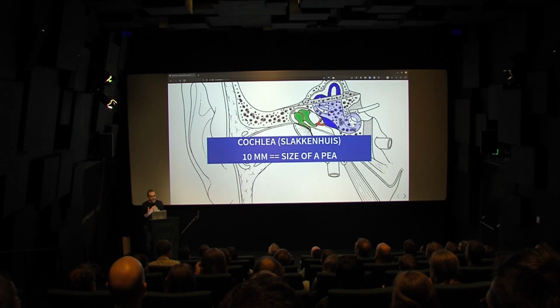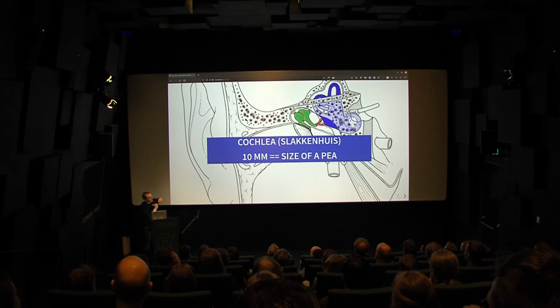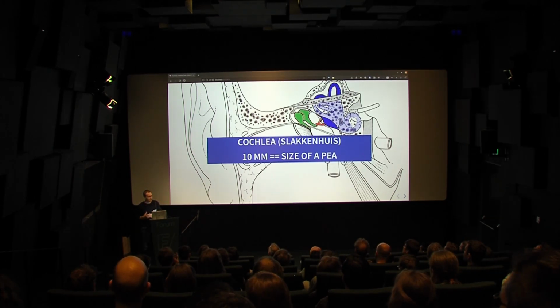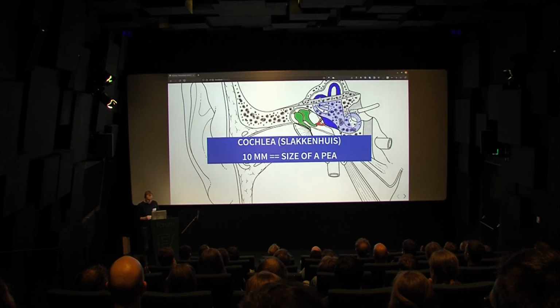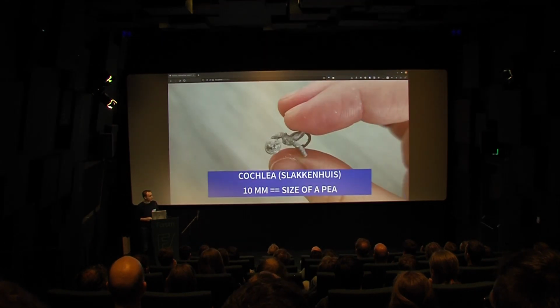When clinicians and surgeons do the surgery, it's a very tricky and delicate operation. You can see this whole complex system, and it gets even more complex when you want to treat human hearing issues. One of the therapeutic procedures to treat deafness is cochlear implant surgery. That's done by inserting a little electrode inside the cochlea, the little snail over here. But you can imagine that the cochlea is really, really tiny.